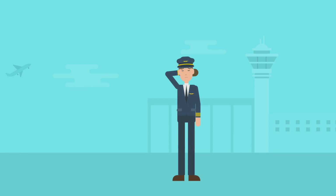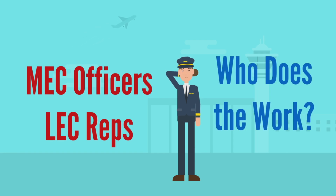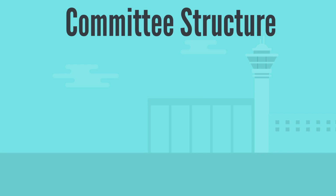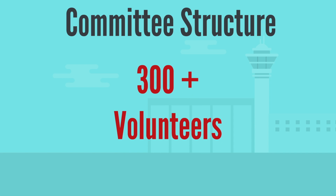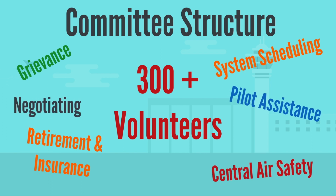Now, we have a basic idea of the structure of our union, but there is a missing and critical component. Once the MEC, made up of LEC reps and the MEC officers, makes a decision, someone needs to put that into effect. That is the role of the committee structure. The work of JetBlue ALPA is largely done by over 300 volunteers who work on committees such as grievance, R&I, system scheduling, central air safety, negotiating, pilot's assistant network, hotels, and many others.